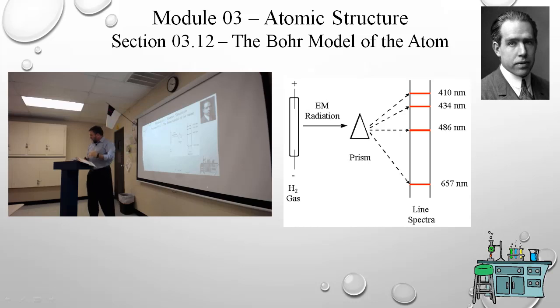Took the hydrogen gas and excited it. Basically, we use the word excitation, and de-excitation means we're adding energy to it. In this case, he added an electrical charge to it. He gave energy to the hydrogen, and it was observed that there was electromagnetic radiation coming off of that.